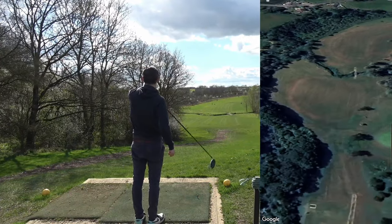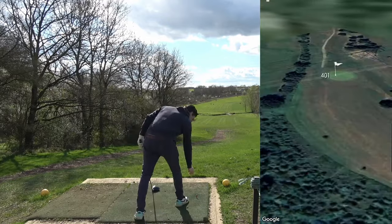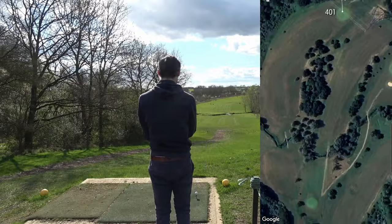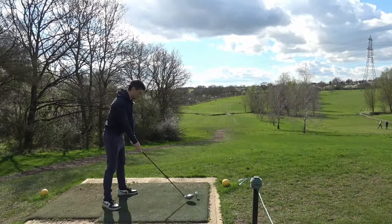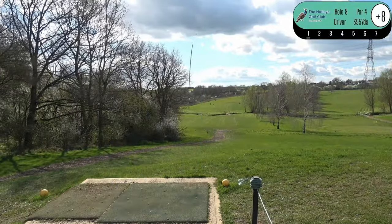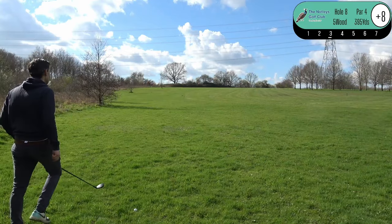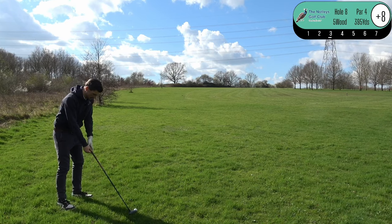Par four, it's a dog leg right up the hill, round the corner. It's quite a difficult one. 395 yards of playing. Now, I've got to hopefully try and get a good drive off, clear that water. We're gonna try and do. Oh, I've had to take a drop, which is really irritating. But hey, that's what happens, isn't it?